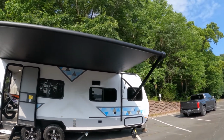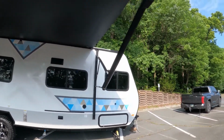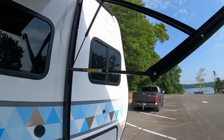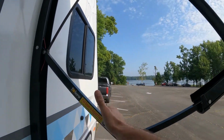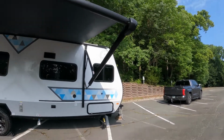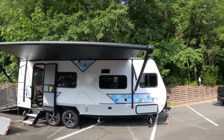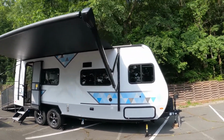The awning, I'm really happy with. It's not the biggest, but again, appropriately sized for this unit. One of the cool things that they're doing is if you do get a little bit of a light rain, you can just knock that bar down, which will allow the rain to kind of run off this corner here. So again, with the light rain, you don't have to put away your awning all the time.